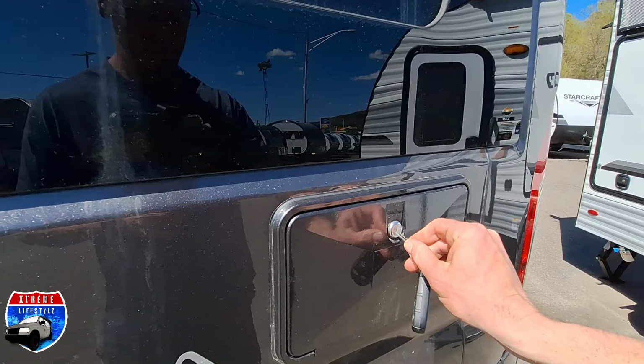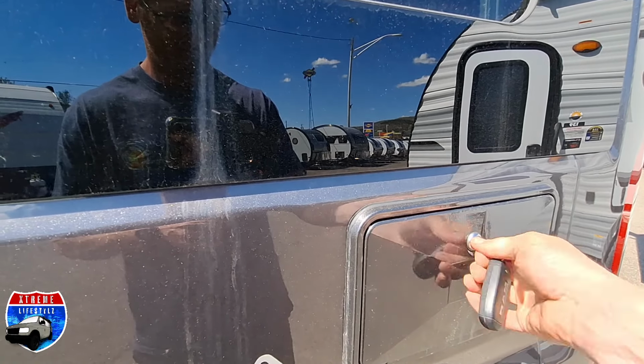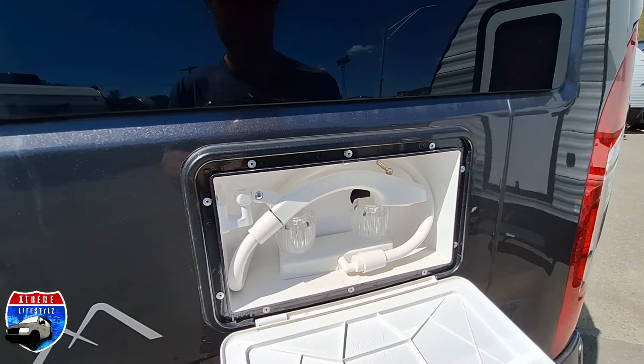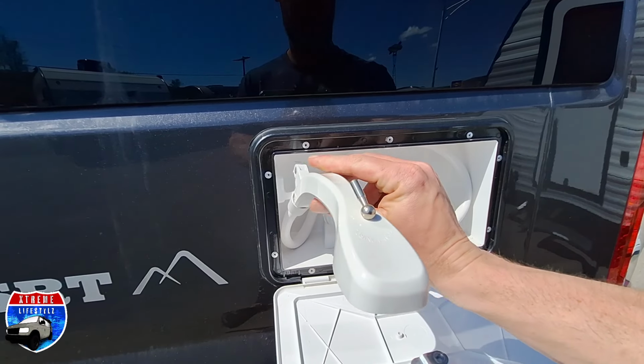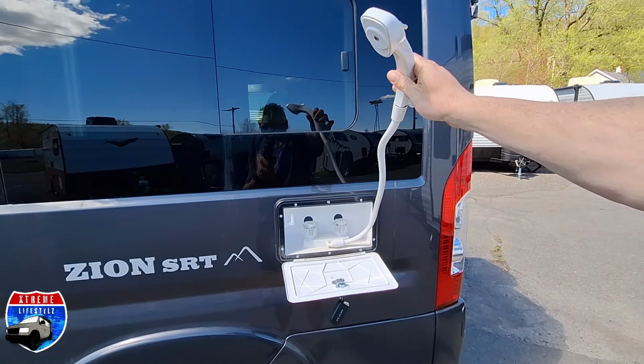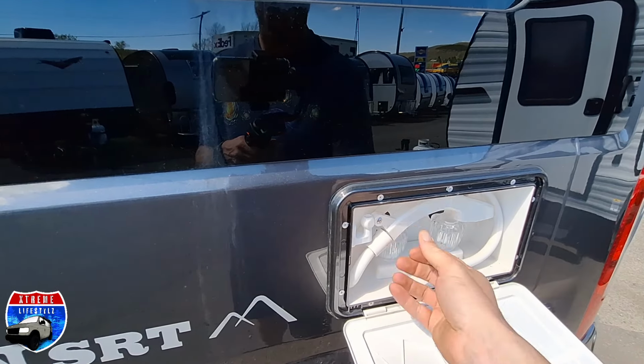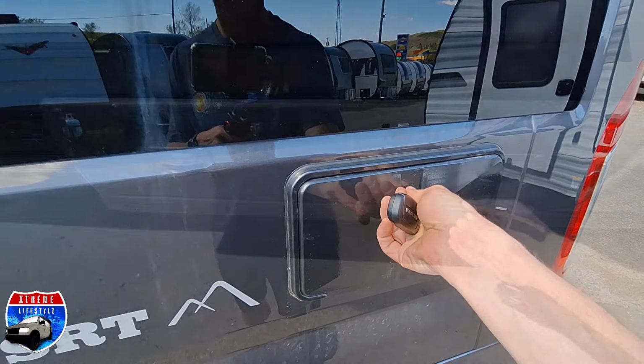Here is going to be our outside external shower. Pop that open here with the key and show you that. We have our hot and cold water with our shower spigot that comes out. Spray off the kids, spray off the dog, spray off your neighbor. Tuck that right back in.